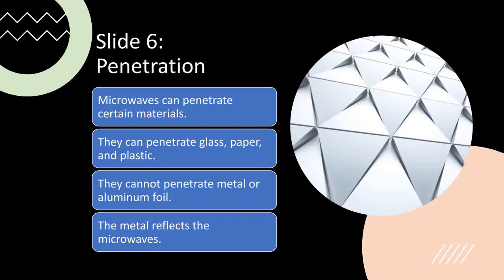Slide 6 discusses the concept of penetration in the microwave oven. Microwaves can penetrate certain materials such as glass, paper, and plastic. When these materials are heated in the microwave oven, the microwaves are absorbed by the food inside, causing it to cook.